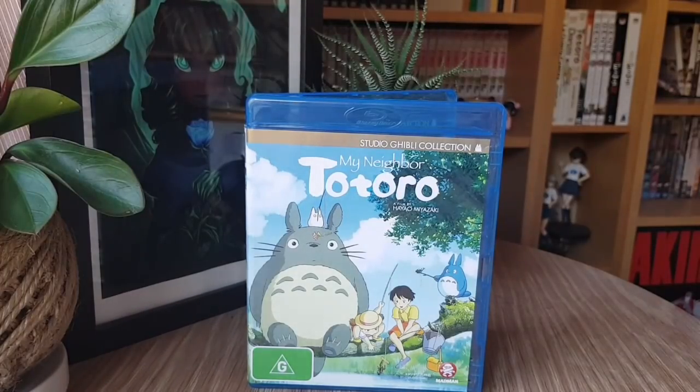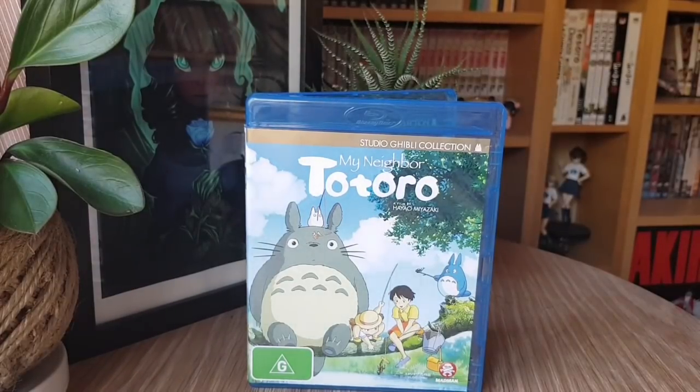So now I only have 2 that I still need to get, those being Pompoko and The Cat Returns. And then I think there's the Red Turtle, and I may or may not get Ocean Waves because I really don't like that movie very much. So aside from those couple, I do own all the rest of the Ghibli films. And Totoro is sort of one of the last more popular ones that I still needed to get. Mainly because, of course, I just hadn't really prioritized it for a long time.